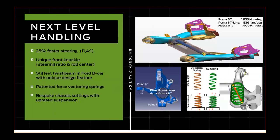Then front knuckle. Sigurd mentioned that Puma base got a new front knuckle. On the ST, we even did another new knuckle because the knuckle geometry is quite important for two things. It impacts steering ratio, so we have a shorter distance to point 12 to support the steering ratio. And then we also moved the position of point 6 on the knuckle to adjust the roll center heights. We actually lowered the roll center heights on this car. That's what we always do on ST vehicles. When you lower the roll center heights, you gain front grip and you reduce understeer. That's the reason why we do this. So we took the extra mile and developed this new knuckle just for ST.